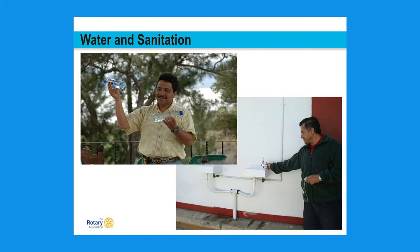The next picture shows a before and after shot. The gentleman on top, his name is Bernardo Ramos, who works with a water foundation in the Mexico area, shows a before and after. And on the bottom, a gentleman, a Rotarian, his name is Juan Mao. He actually put in these systems himself. I was involved with doing both of these systems, and to this date, there are about 200 of these water systems done throughout the Mexico area.